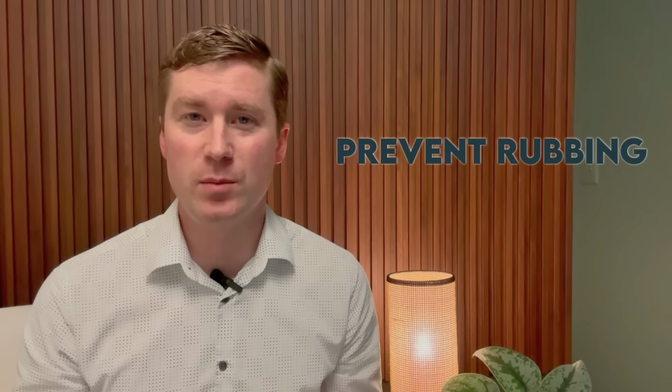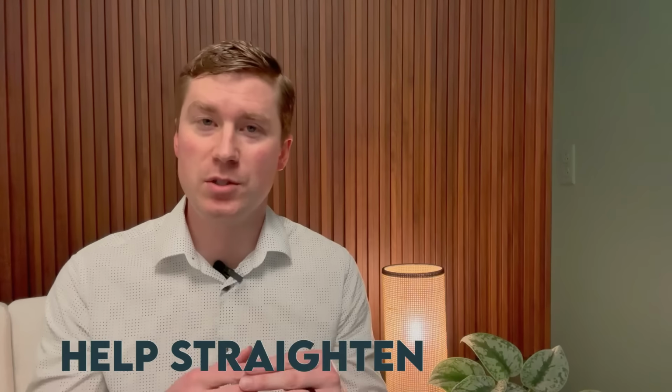For hammertoes, this can be as simple as a toe spacer. That spacer can go in between the toes and hopefully prevent some friction or rubbing between those toes. Other times this can be a toe sleeve, meaning this goes around the toe and can pad certain areas that are causing them pain. There are even specific pads or sleeves for hammertoes that are made to help straighten the toe and take out some of those contractures.